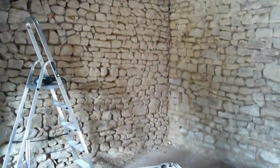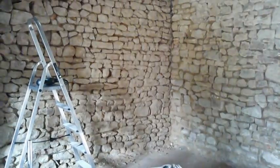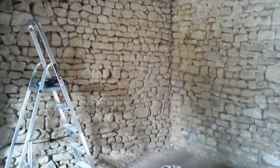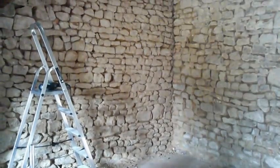It's quite good to do a 360 of it actually, because then I've got it for the future, and when it's all done I can do another 360 and show the difference, we hope. So let me crack on with the work.